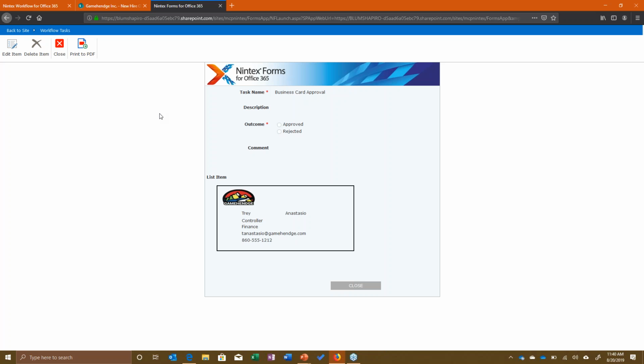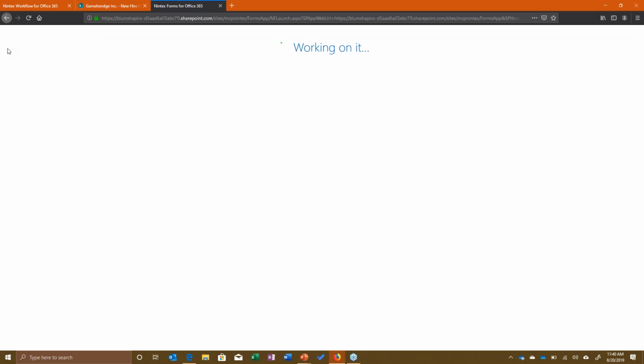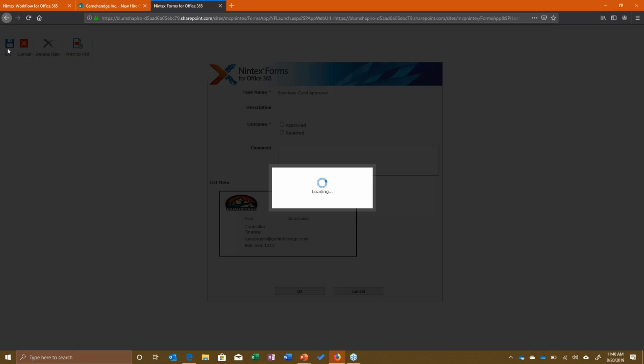That's because I was just using a standard out-of-the-box SharePoint approval page, which you can use. There's no need to necessarily create something separate or special. But using Nintex Forms, which is part of the Nintex Workflow platform, I can create a custom form that I can use at a point in time when I'm trying to carry out an approval task, such as I am here, or even to initiate the process.